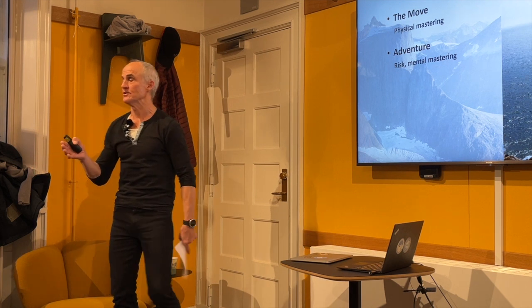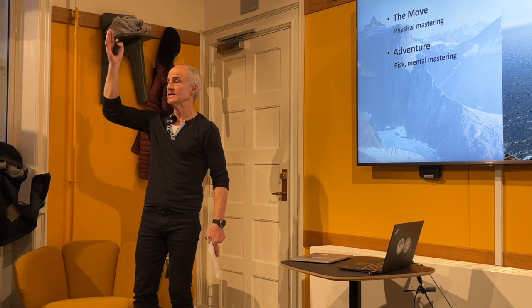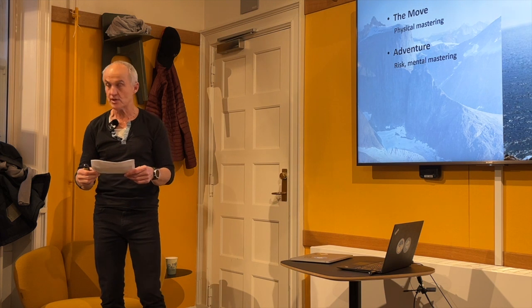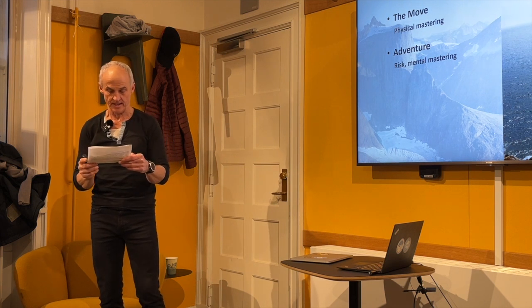where actually it's impossible to turn around. That you have to continue the way you planned all the way to the summit, to the top of the route, and then back the other side. So you're committed in this thing.